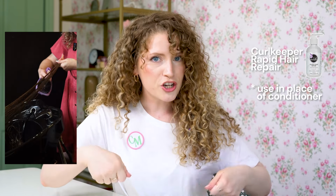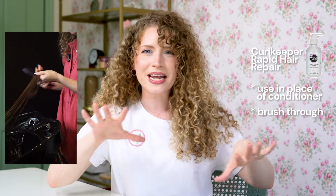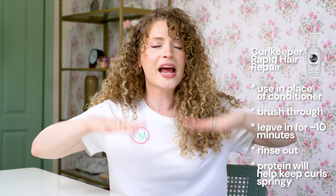buildup that's already there. Next up, you're going to use the Curl Keeper Rapid Hair Repair. You'll use this in place of your conditioner. Brush it through, leave it in for like 10 minutes, and then rinse completely clean. This protein-packed bond builder mask will help bounce your waves and curls and help keep them upright and springy all week long.